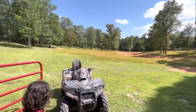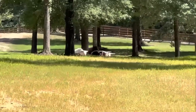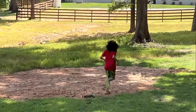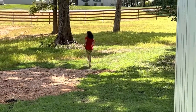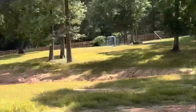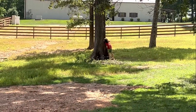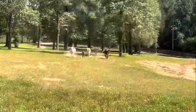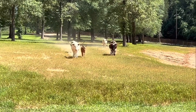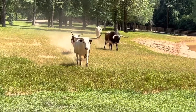Where's the Longhorn? They're coming. Look over the hill. Oh, there they are. They're like a herd of buffalo. Where are you going? I'm running away. Son, stay with me. You're the future. There's the future. Come on, guys. Look, look, look.